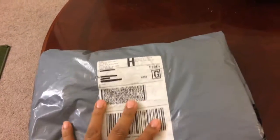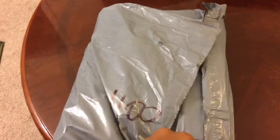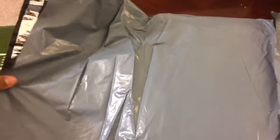So today I got a special delivery picked up straight from the NFL shop. Retails for $249.99. Brian Dawkins, Philadelphia Eagles, black alternate throwback jersey. And I saw this and I've been wanting it for a while, so I just decided to pick it up.